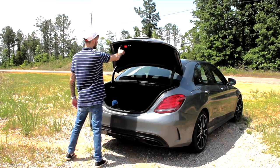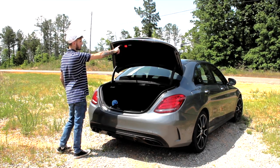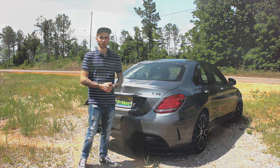You can also see right here on the left side the trunk lock function and closing function, like they have on all the SUV models. You push that, the trunk will close for you. Pretty nice to have, makes the car feel more expensive in my opinion.